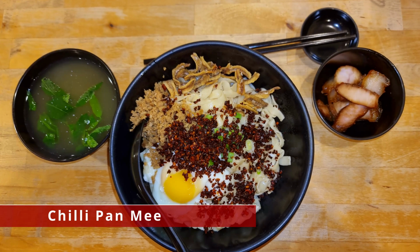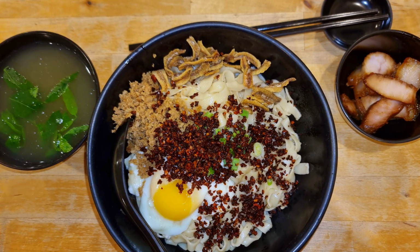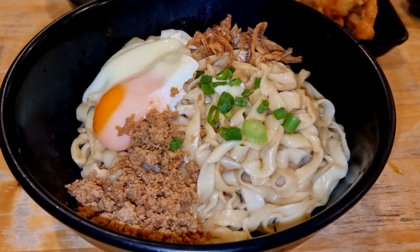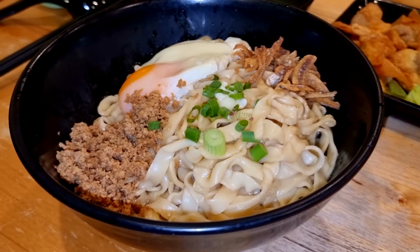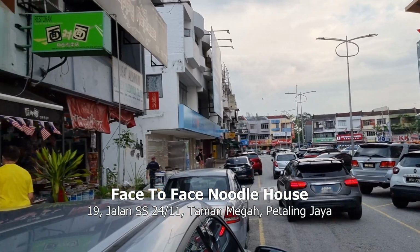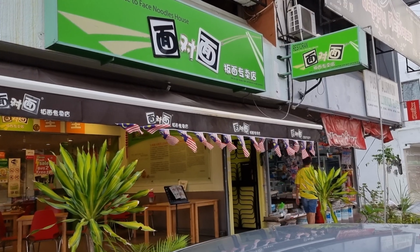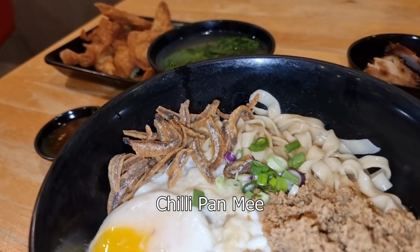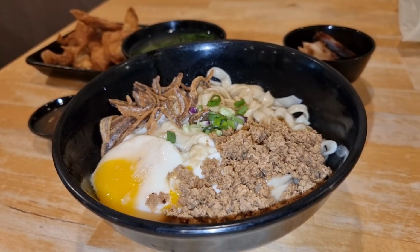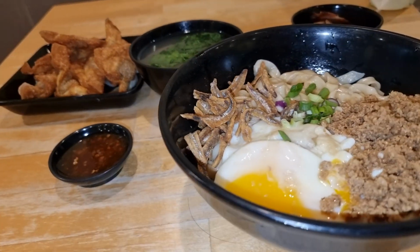Next on our list is the Chilli Pan Mee. Pan Mee itself is a traditional Hakka Chinese dish, but the Chilli Pan Mee is a local variation that originated in KL in the 1980s. One of my favorite places for this dish is Face to Face, which was established in 2006 and serves traditional Sarawak and Hakka cuisine. The Chilli Pan Mee features handmade buckwheat noodles, topped with minced pork, crispy anchovies, fried shallots, and a perfectly poached egg.